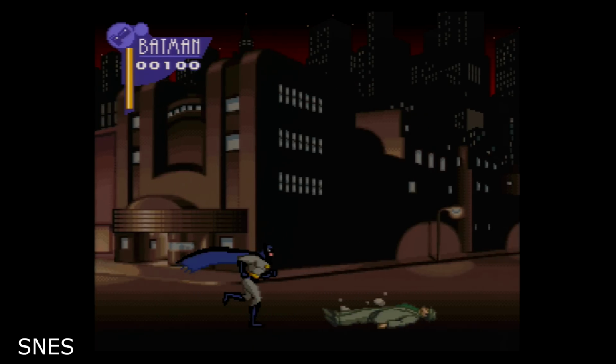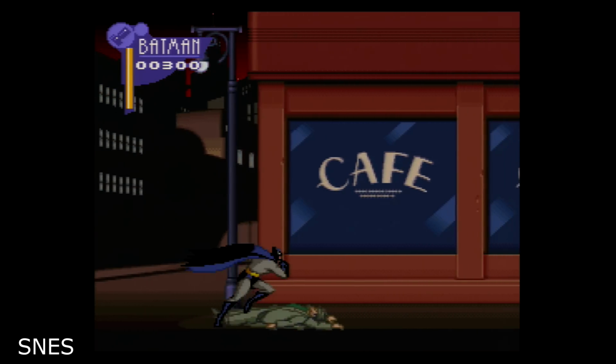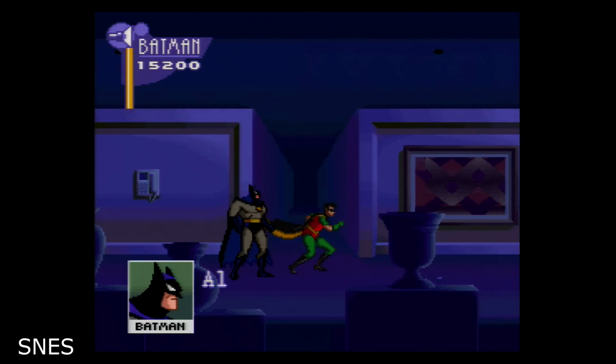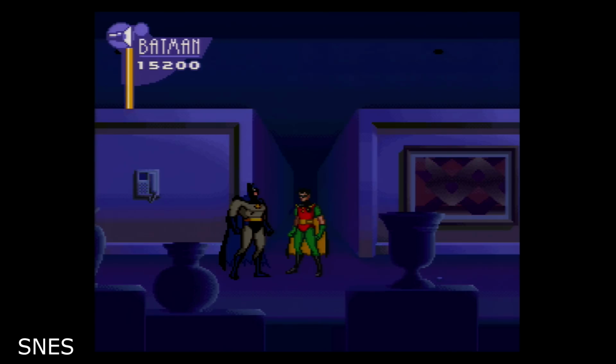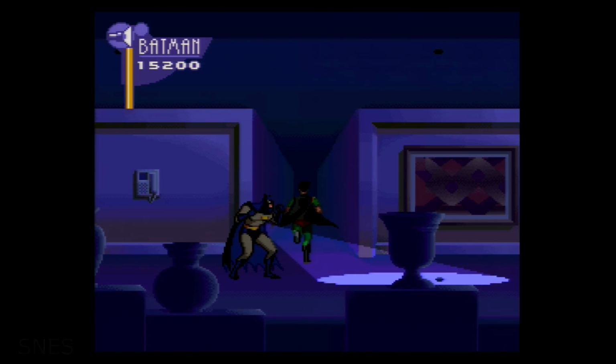The Super Nintendo version launched in 1994 and was developed by Konami. This was a single-player side-scrolling action-adventure that actually had Batman not just beating up bad guys, but also using his gadgets for some detective work. It was a solid game that stayed true to the show and its art style.